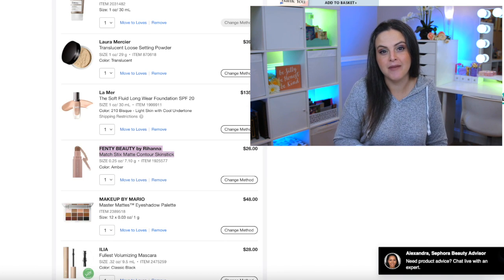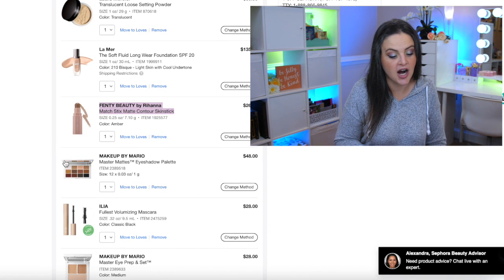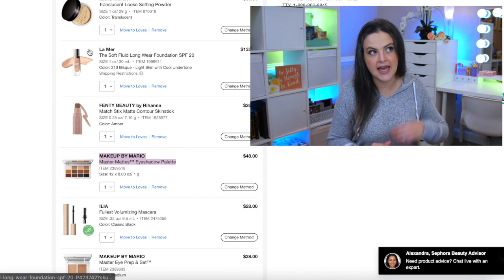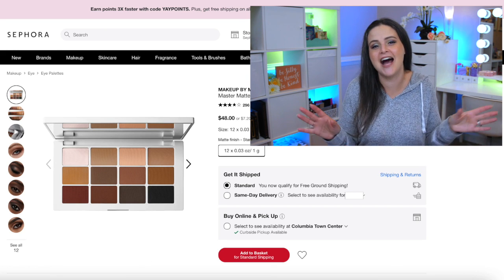Back to some more Makeup by Mario, but honestly, I've been talking about this since I got it in PR. This is the Makeup by Mario Master Mattes palette. If you already have natural palettes and you're happy with them, don't buy this. It's not worth it.